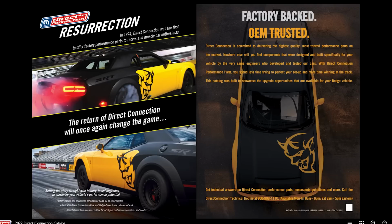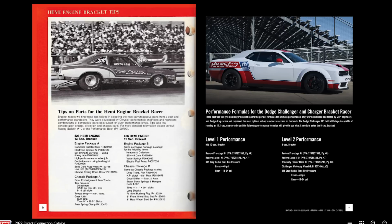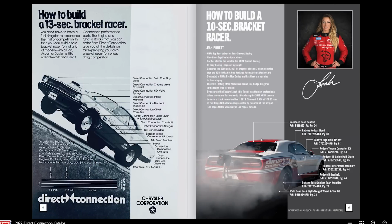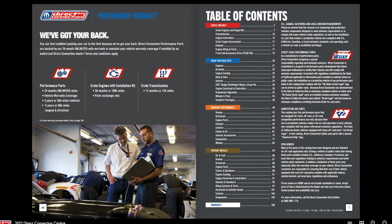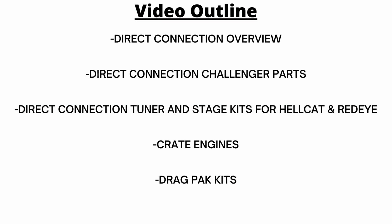Dodge has released a massive 108-page 2022 e-catalog that shows all the various parts and crate engines. A print version of the catalog will be available in mid-2022 for the people that like to have those lying around. We don't have time to go through all of it, but we will look at some of the new options that they have outlined. You'll find the video outline on screen now, and let's get started.